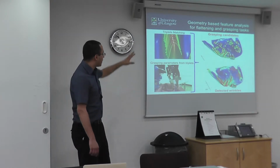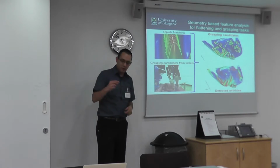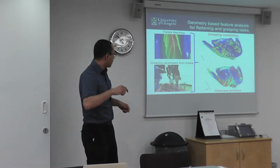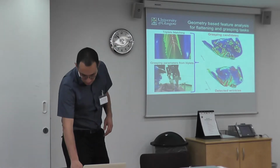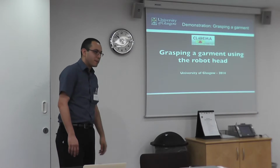And that triple matching can be used in 2 ways. One is for grasping, so we can select the aperture of the gripper and also how much it has to go down in order to successfully grasp it. And well, on the left you can see a couple of examples. So, video showing the grasping.